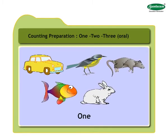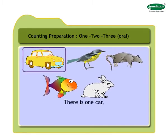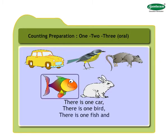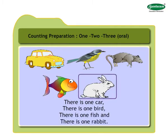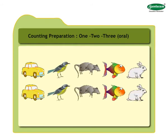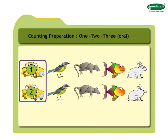So now, repeat with me. There is one car, there is one bird, there is one fish, and there is one rabbit. See the next picture and count with me. How many cars can you see? There are 1 and 2. 2 cars. So say aloud with me.